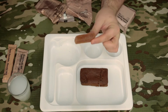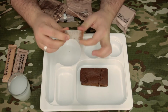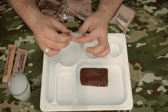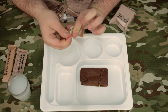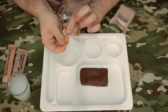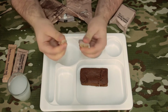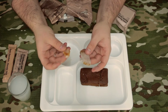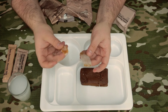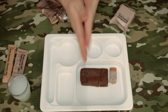This one is interesting. Jelly, fruit jelly, piece of fruit jelly. I guess when the UN guys hand these rations out to the civilians, if they do, that their kids are pretty happy when they get one of these things to eat. This is great. Sugared jelly, sugared fruit jelly. Very, very sweet. A lot of sugar.